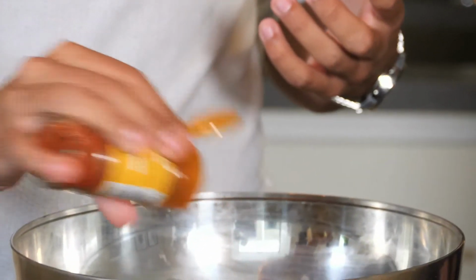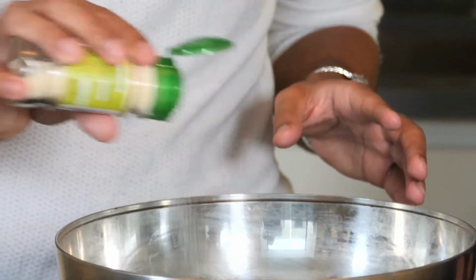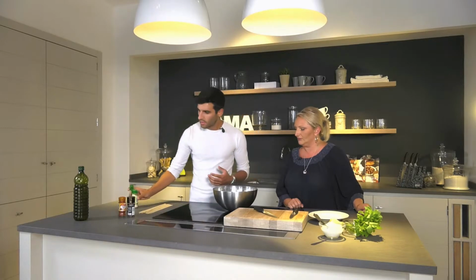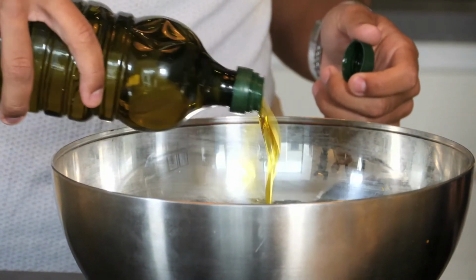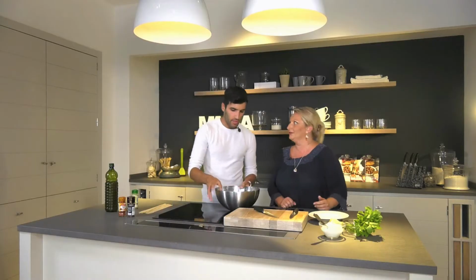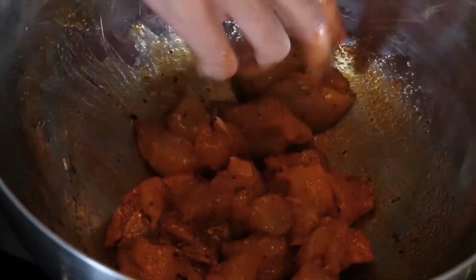Then we've got the sweet paprika, which will give it the color. We use it a lot in Croatia. And the garlic salt. So we're not going to add any more salt to this. And then finish it off with a drizzle of olive oil and use this to marinate everything. And it smells already good. Yeah, you can already smell all the flavors coming through there, and you can see the color changing.